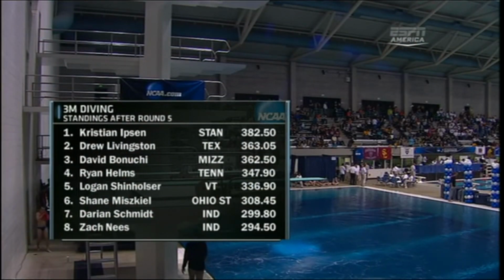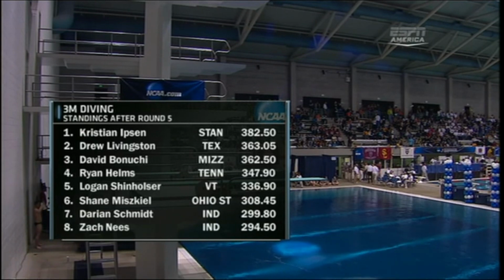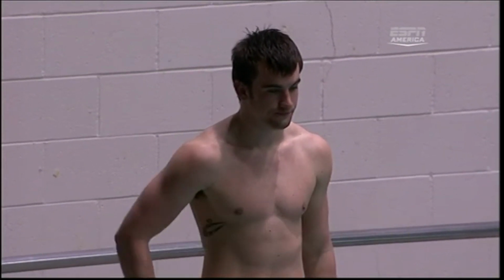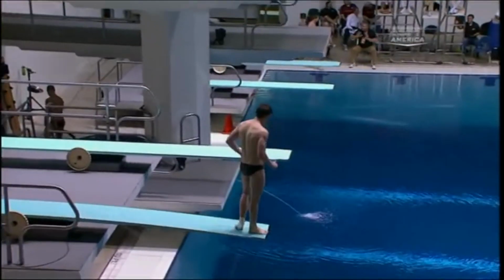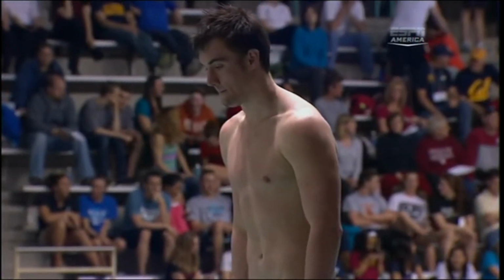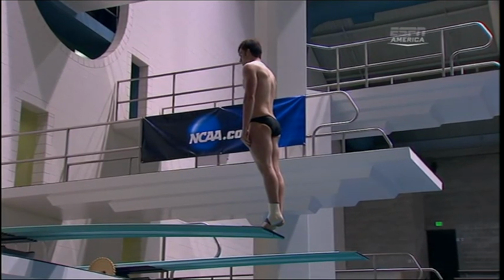So after 5 rounds, it remains Ipsen and Livingston 1-2 going into the 6th and final round. David Bonucchi in 3rd place, Adam Mizzouri less than a point behind Livingston with 1 dive to go. He needs a really good dive here because he's at the top of the order. He's not even 1 point behind Drew Livingston, who's in 2nd place. And the degree of difficulty difference is huge. 3.0 right here. Drew Livingston is scheduled to do a 3.8 degree of difficulty dive. So Bonucchi needs all the scores he can get to put the pressure on Livingston.